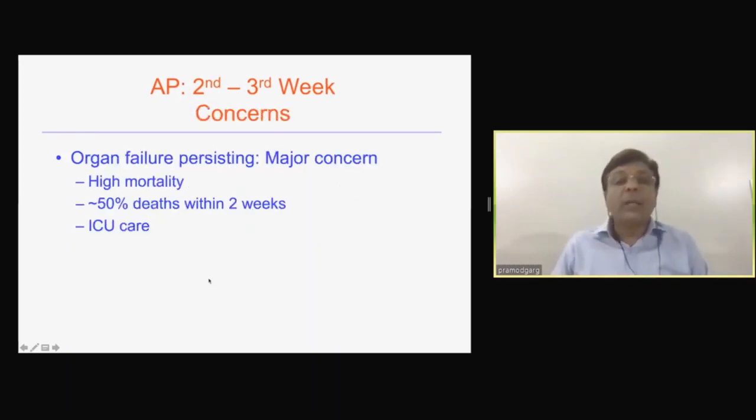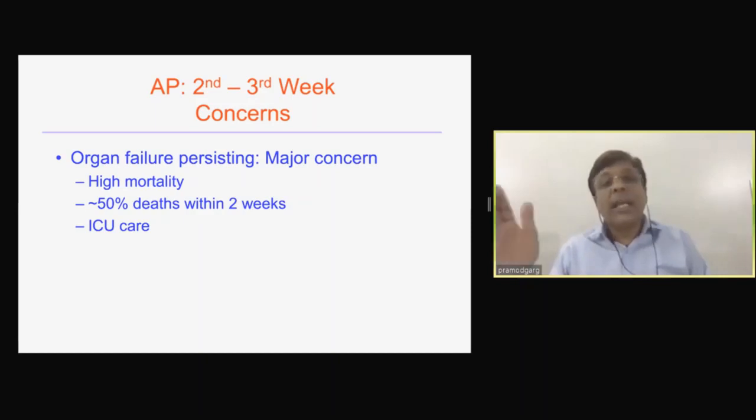So if you have persistent organ failure, I told you, very high mortality, and most of the time, those who are going to die will die within the first 2 weeks. So more than 50% of deaths occur within the first 2 weeks of illness. And when we discuss infected necrosis and pseudocyst and walled-off necrosis, we often forget about those patients who have died in the early course of the disease. And these are the patients who require more attention, okay?